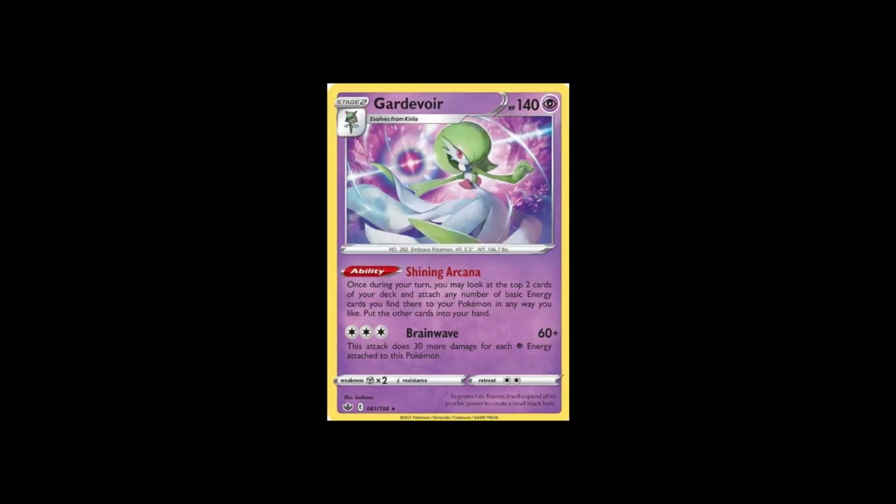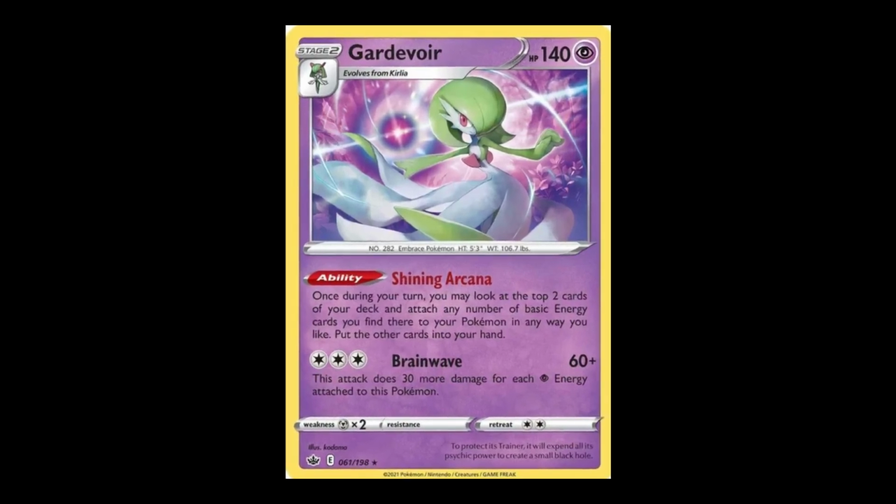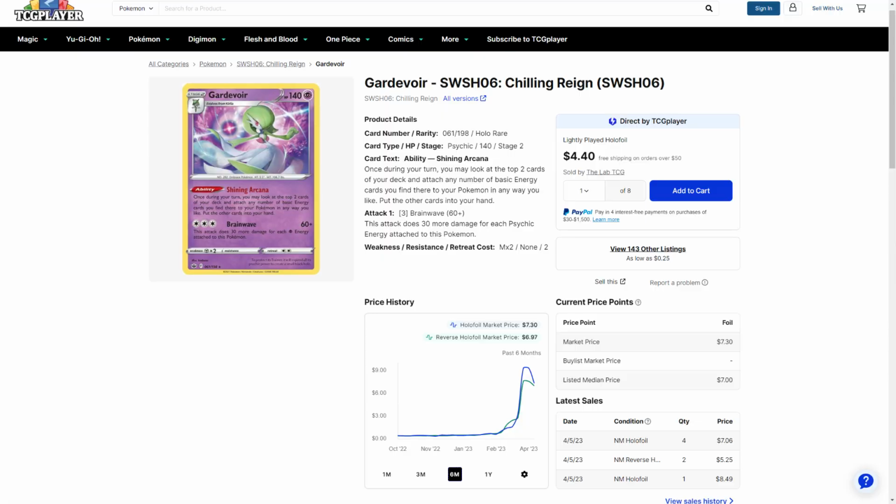Next up, we have one that I know a lot of people have passed, and it's just a holo rare. Easily looks like it could be bulk. It's going to be the Gardevoir holo rare from Chilling Reign. Was selling for 60 cents. Now it's selling for over $7.